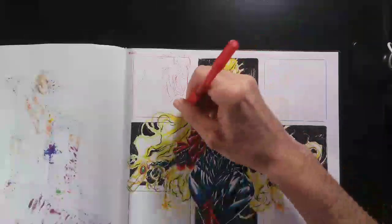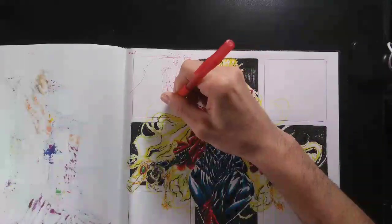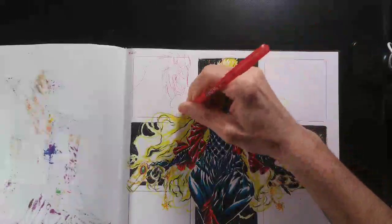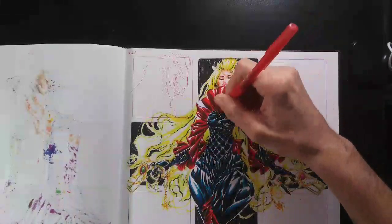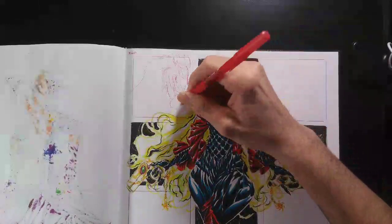All right. This collar really pops up from her chest, so let's get her collarbone. Then her chest drops down, right? And the collar's popping out pretty much from her cleavage. It's tucked in there in the folds of the suit, however that's working.